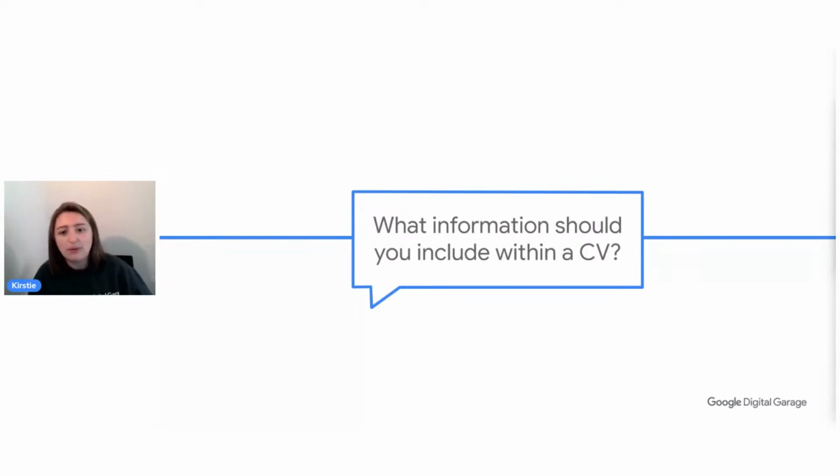We need to make sure that we're goal orientated and that we're showcasing our experience so that we're relevant. But how can we start to break that up? What types of sections do we need? Now, I'll go with a nice, easy one.